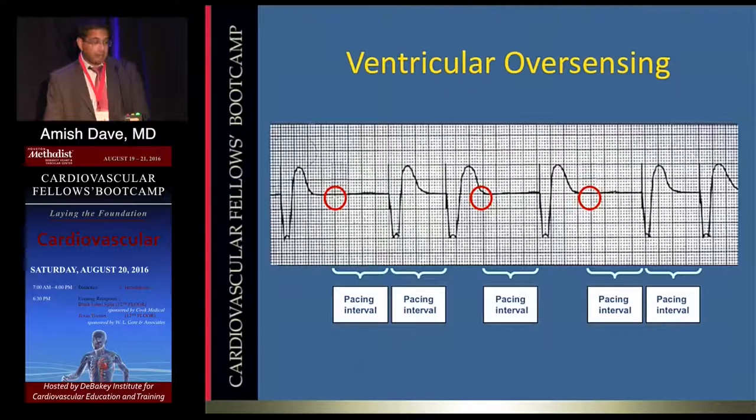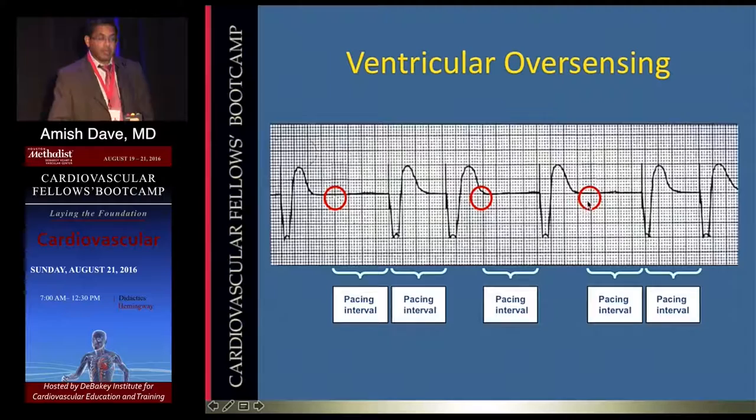Oversensing means less pacing. For example, over here you see a pacer spike with a QRS, and then you get a new pacer spike over here with a big QRS. You should have had a pacer spike over here, but you don't see it. And the reason is it's sensing something where it shouldn't be, where nothing exists. This should have been just a regular rhythm, but because it's not, there's something wrong. And the nature of the problem is that it's oversensing a signal that doesn't exist.